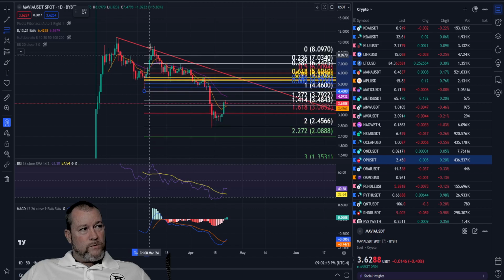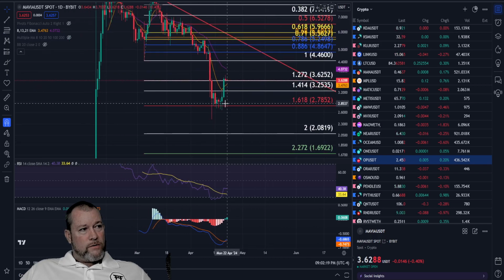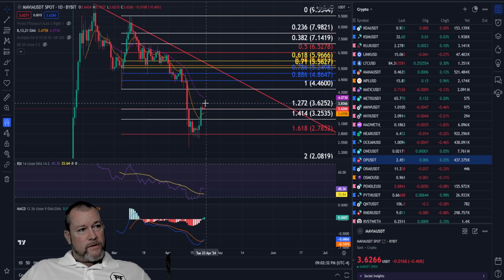Let's see if that's a 1.618. It is. Look at that. So that's your line in the sand. If you fall below that, then this is dead. So I wouldn't try to play with it any lower than that. And that's basically it.